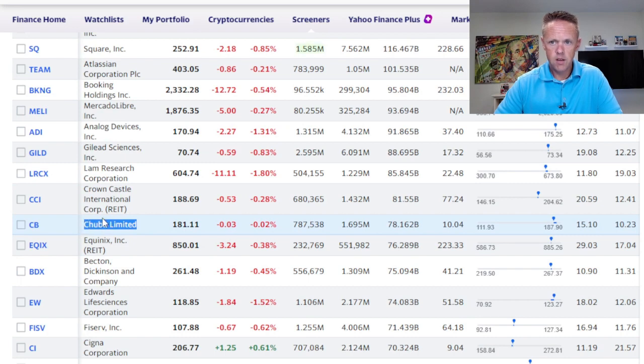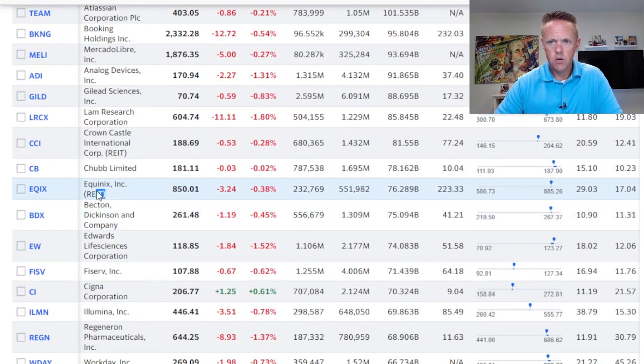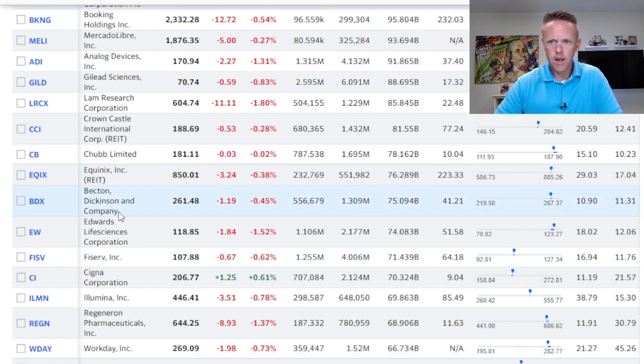Chubb Limited, this is an insurance company, well-established insurance company, so I can't imagine that they fall flat anytime soon. Equinix, that's a REIT. I don't know enough about it. Next, we got Becton Dickinson Company. This is a medical equipment supplier.